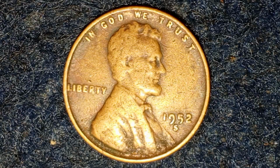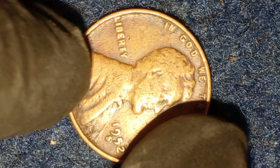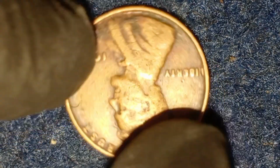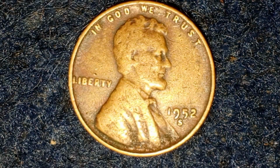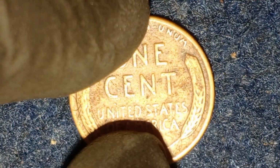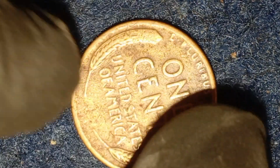Think a penny can't change your life? Think again. Rarest coins. There's a Lincoln penny out there from 1952 with an S mint mark that has stunned collectors and experts alike. While millions of these coins were made and most are only worth a cent, one incredibly rare version has been valued at an unbelievable $1.9 million. Yes, you heard that right, a single penny.